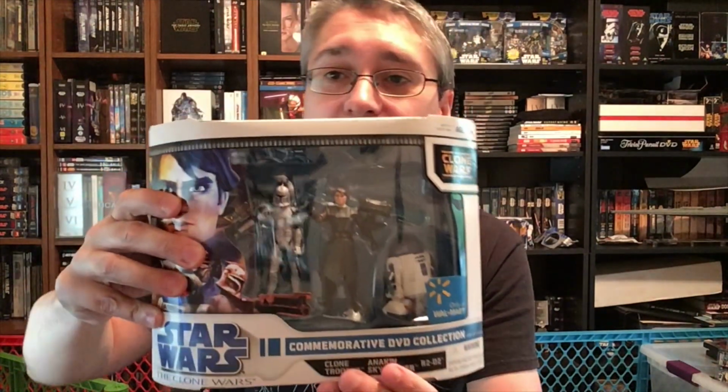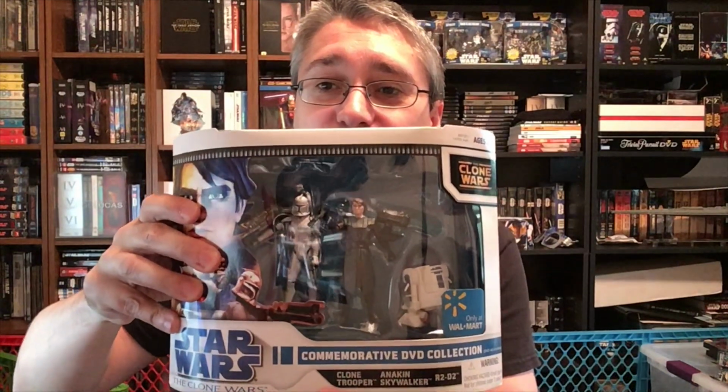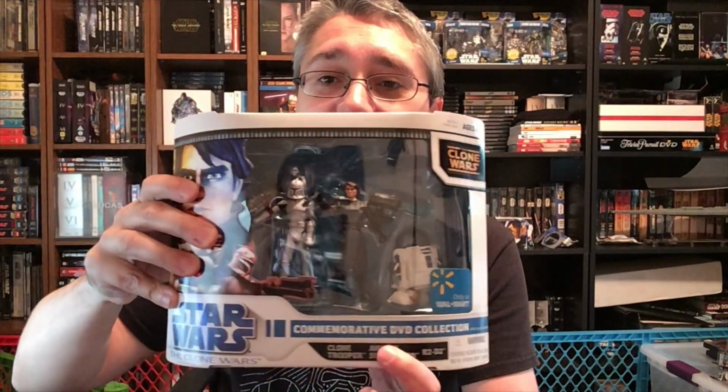Notice in fine print underneath on both sides, DVD not included. Again, these celebrate the DVD and Blu-ray release. It does not actually include a disc. Okay? In here, we've got Anakin, a clone trooper, and R2-D2, so it tells you that down here. Commemorative DVD collection, over off to the side in fine print, DVD not included again.